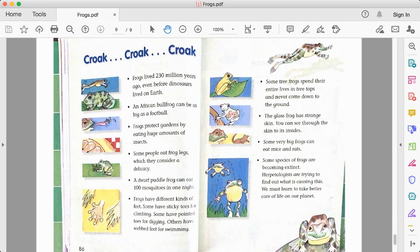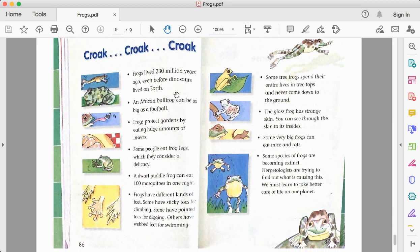Croak, croak, croak. Frogs lived 230 million years ago, even before dinosaurs lived on Earth. An African bullfrog can be as big as a football. Frogs protect gardens by eating huge amounts of insects. Some people eat frog legs, which they consider a delicacy. A dwarf puddle frog can eat 100 mosquitoes in one night.